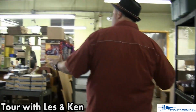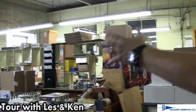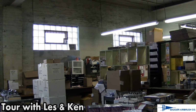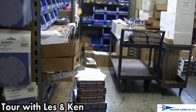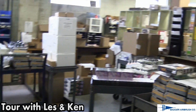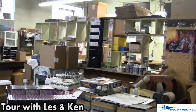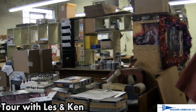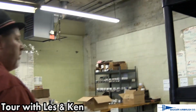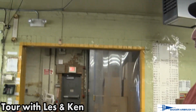Then this area back here, from here back, you're looking at orders that are just about in the final phase before they head out the door. So you've got an abundance of product that, tomorrow, most of this won't be here, and hopefully will be replaced with other orders that are in process as well. Shipping dock, if you've seen one, you've seen them all.